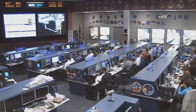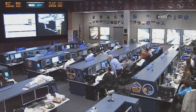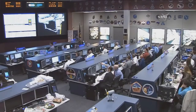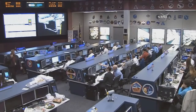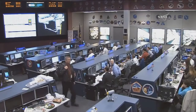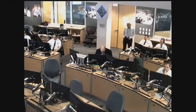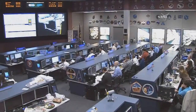Arrived at the station just a short while ago, all of that happening overnight. The actual arrival at the station with capture occurred at 5:19 this morning, Central Time, 6:19 Eastern Time. All of these activities went very smoothly, and during the last hour and a half or so, the robotics team here in Mission Control Houston has repositioned the cargo vehicle now on the end of the station's robotic arm, the Space Station Remote Manipulator System, known as Canadarm2.